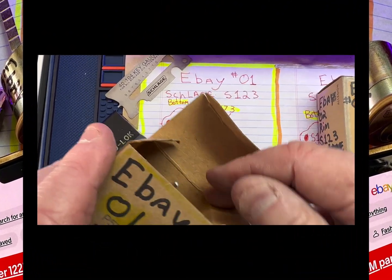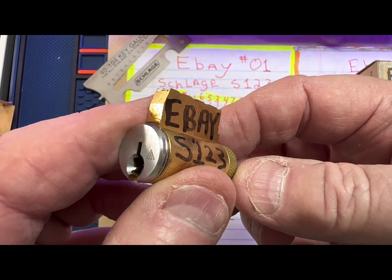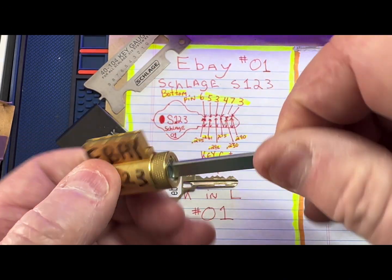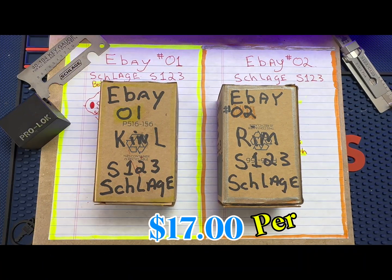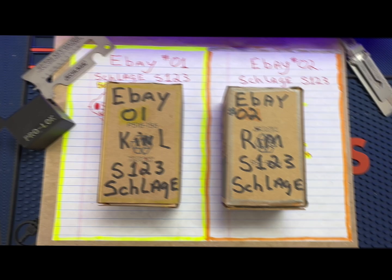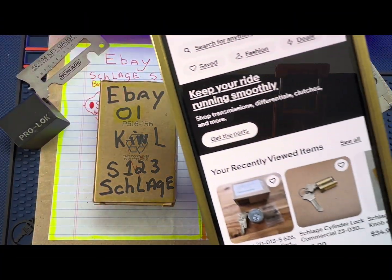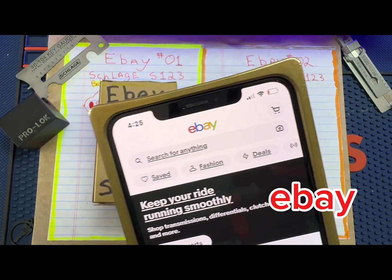So let's look at the cylinder. This is a key knob. It was in perfect condition. It has a lazy tail piece. Beautiful setup. $17. Locksmith bargains. That's what we need. We need to have a break on shipping prices and lock prices and all that kind of stuff. And where do you get that? You get that from eBay.